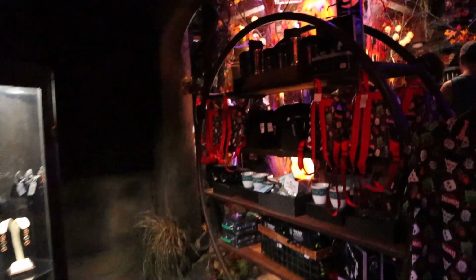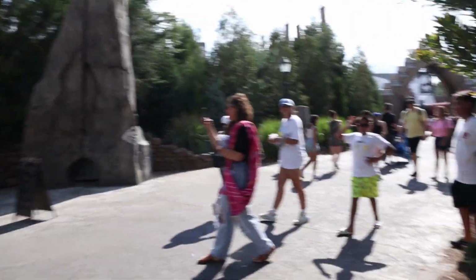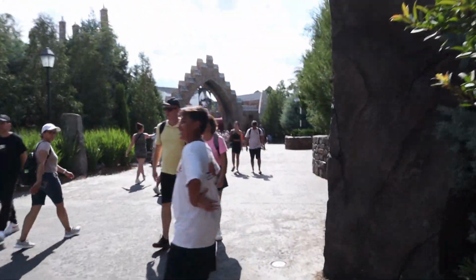There's a lot of merch spread around the store. Yeah, I can't find that last decal sheet. I wonder if the other decal sheet sold out.